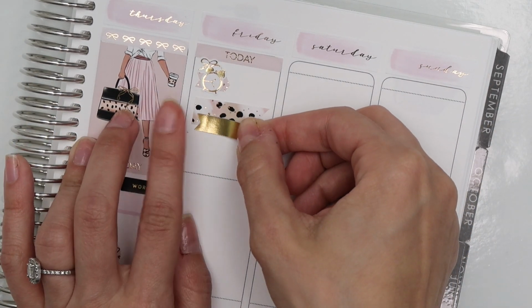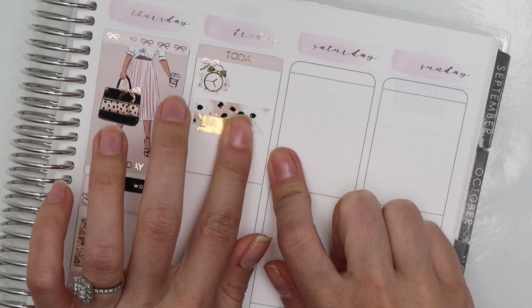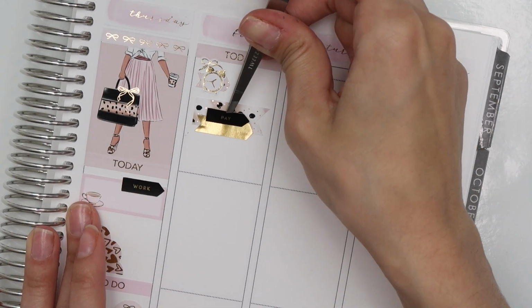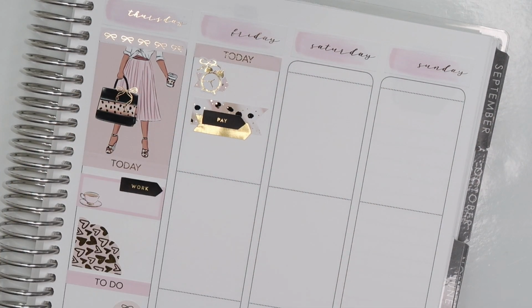That flag is from the kit. The one that I'm putting down right now is also from Sessa V, and then I just layered the black flag over top of it that said pay. I love that combination of stickers. I think it turned out really cute.